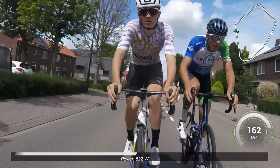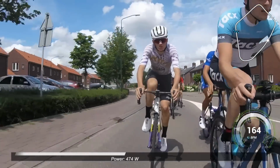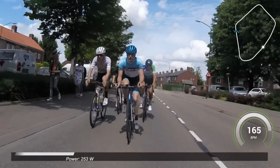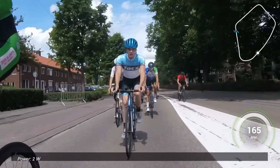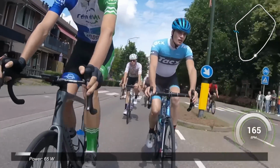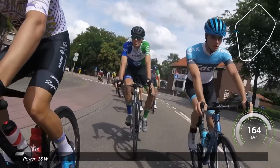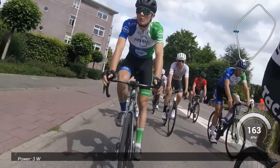Ben also had some issues with his chain coming off the chain rings, so you'll see a few times throughout the race he stops pedaling because he has to get his chain back on the chain rings. So he had a few hurdles in terms of holding his position. But let's get into it now. Coming down into the bottom corner before the slight uphill, finishing straight. And let's see what's going to happen.